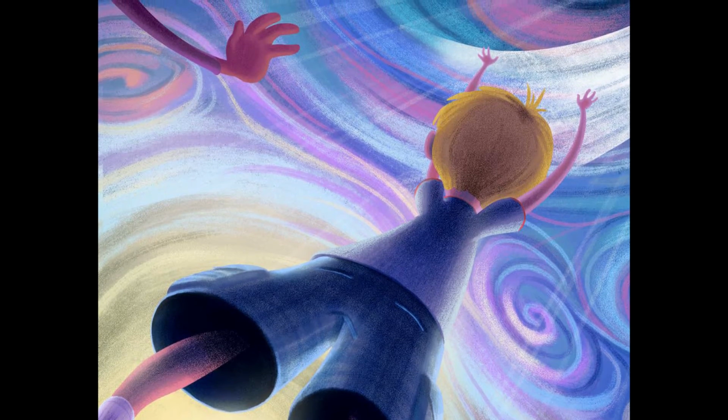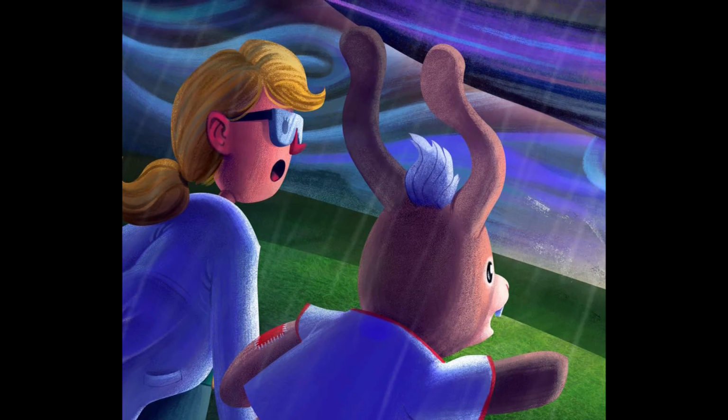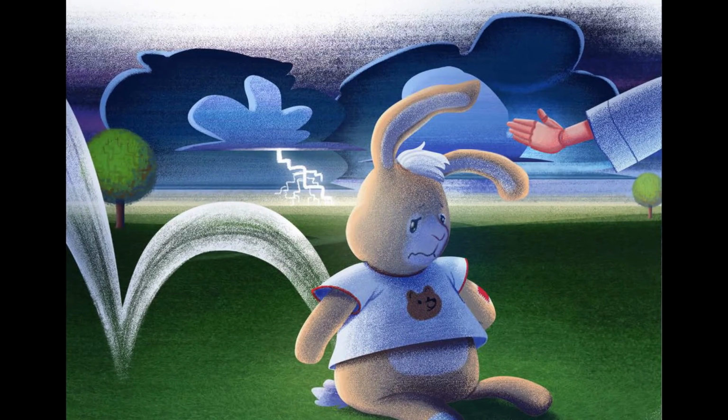My favorite part to draw in the book was probably when the weather was starting to turn, building up towards the actual storm itself, where all the dark clouds are rolling in and swirling in the sky, and there's lots of rain and wind. Those weather effects were probably my favorite part to draw.